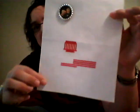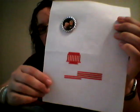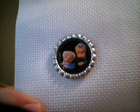Okay, so for Red States Day, I worked on Washington, D.C. from Tiny Modernist. I finished the building here, and I got most of the stripes done on the flag. And this is 14 count white Aida. And there's my Waldorf and Statler needle minder from Minding My Minders.